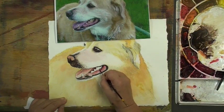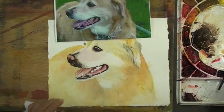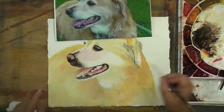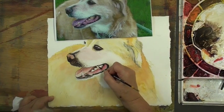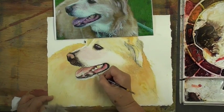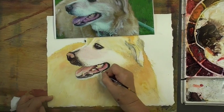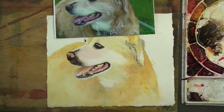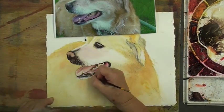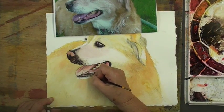Never thought I'd be painting the teeth of a dog, but hey, it's kind of fun. Now he's got a little bit of yellow, so again, I'm going to go into a raw sienna. Certainly not a bright yellow like a primary. This would just be a soft yellow. This is my raw sienna. And see, I'm just putting it on dry. Now I've got my brush wet. I'm going to wipe off most of the moisture, and I'm going to pick up that edge there and lose it.